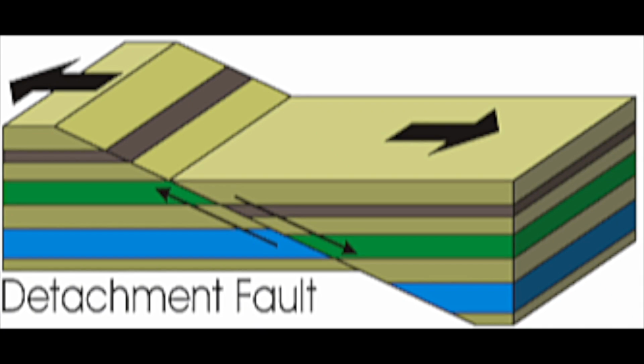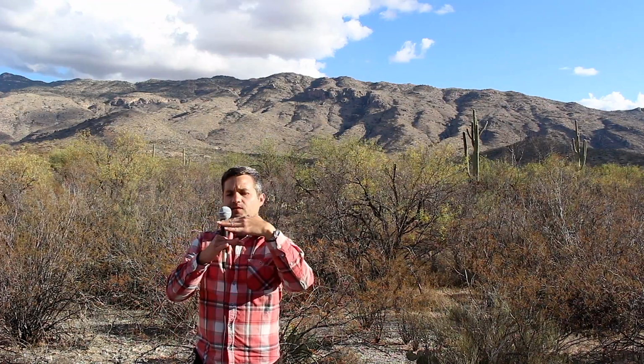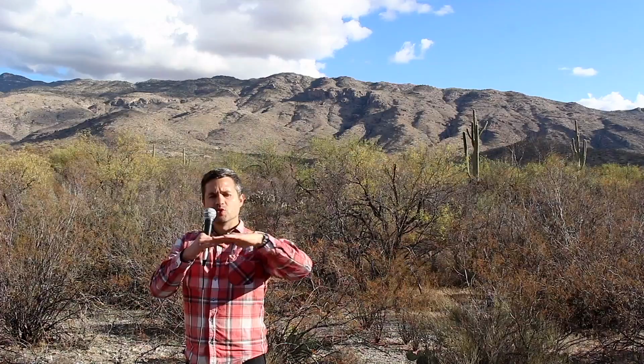And then there was this thing called the Detachment Fault. So they said the mountains rose so fast that the whole side detached and slid down and moved west. So the mountains west of Tucson, the Tucson Mountains, were actually east of the Rincon Mountains way back in the day, they figure. And so what you end up happening is you had layers above other layers. These younger rocks slid off, and the older rocks were exposed.